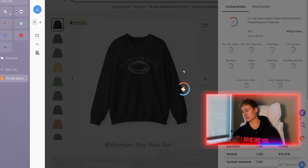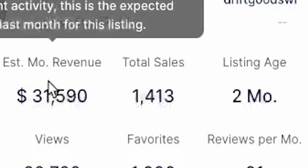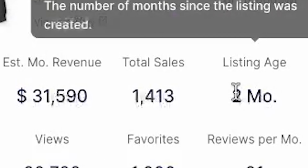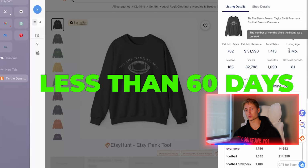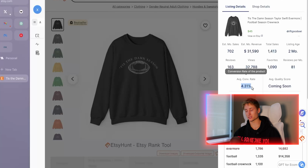So if I head over to product analytics here, you can see this product is doing over $30,000 in revenue per month, and the listing age is only 2 months old. So less than 60 days ago, this product was launched, and it's already doing some pretty crazy numbers. That just goes to show how much pull Taylor Swift has, not to mention a near 4.5% conversion rate.